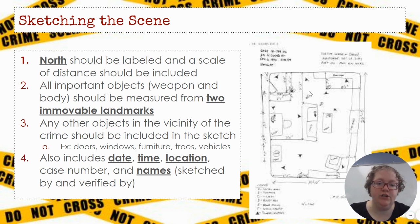They have different furniture placed around. These measurements on the side are providing the scale. So they measured the size of the room, the size of the windows or doors to give an idea of how big the space is. And then let's say this is an object, this couch. They measured the distance the couch was from this wall, the distance the couch is from this wall, the location of this piece of evidence from 2 walls. And they provided a key down at the bottom for what each of those different objects are. So they didn't necessarily draw a gun. They just labeled it A. And then in the key said that A was a gun, for example. Up here, you can see all of that important information, location, case number, who it's sketched by, all of that. And then down here would be where the direction of north is as well.